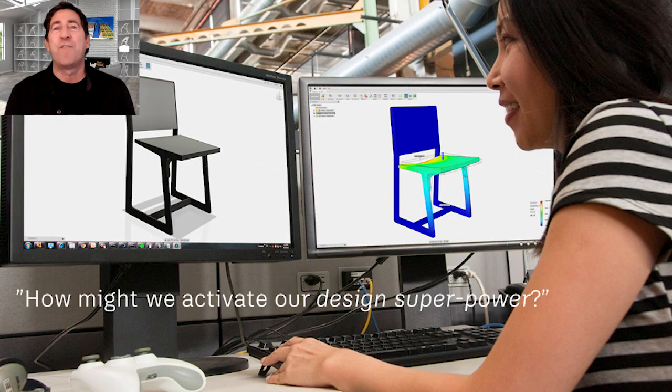It's these new types of technologies that leverage machine intelligence, but also human capabilities perhaps you didn't even know that you had. I'm a designer too, and for me, the art of practicing design brings out the best of what makes us human. In fostering a more powerful relationship between humans and machines, we want to amplify what human designers do best: imagine, bring dreams into reality, pass down stories, and share experiences. So let's explore together how we might activate our own design superpower.